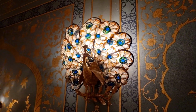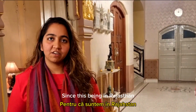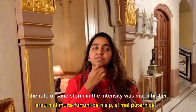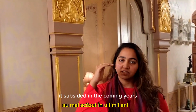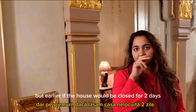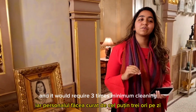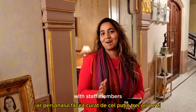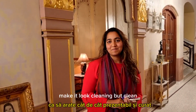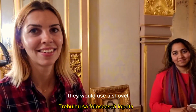It's quite peaceful here. Exactly, yeah. For me, it was like an awe moment, like, wow. Since this is in Rajasthan, in the months of April, May, June, although in earlier years the rate of sandstorms and the intensity was much higher. It subsided in the coming years, but earlier if the house would be closed for 2 days, there would be at least an inch of dust on the tables, on things, on the floor, and it would require 3 times minimum cleaning by the staff members. At least to make it look presentable, make it look clean. But 4 to 5 times constant cleaning had to be done. They would use a shovel.